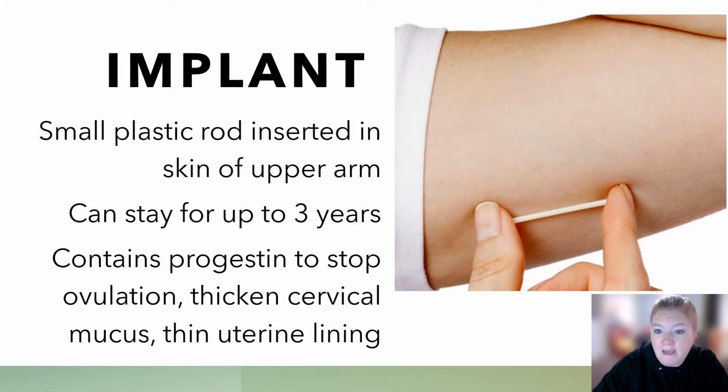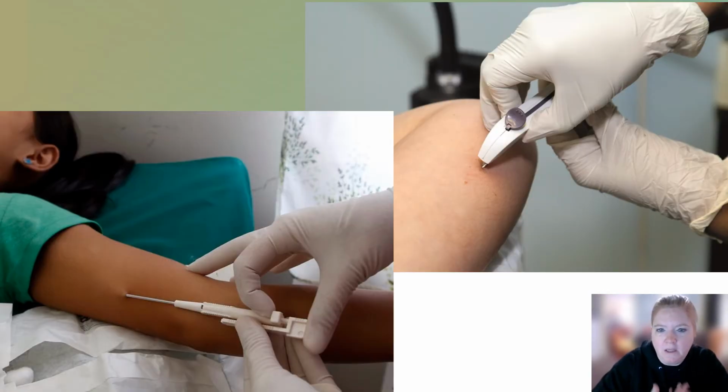All right, then we have the implant. This is a small plastic rod that's inserted in the skin of your upper arm. It can stay there for up to 3 years. It contains the hormone progestin, which is a synthetic form of progesterone. It helps to stop ovulation, thicken the cervical mucus so sperm can't flow through it, and thin the uterine lining. Here's how an implant is inserted, with a couple of different device options.